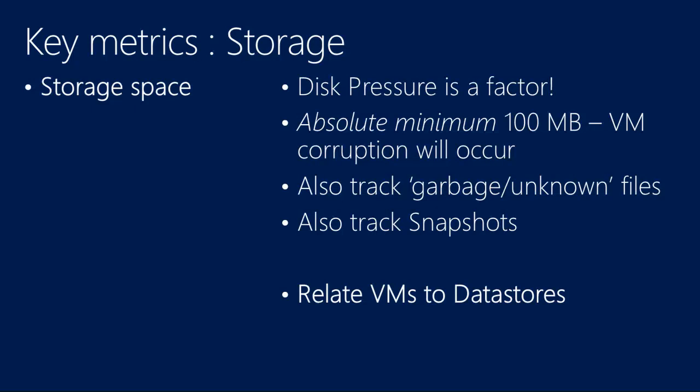The absolute minimum is 100 megabytes free in a VMware data store before your VMs will just become corrupted. I strongly suggest you don't monitor it to 101 megabytes before you raise a ticket on that. Again, it's up to you how much space you want to leave, factor in the disk pressure, but it is a very big problem if you fill up your data store. The VMs will just die, and you better hope you have a backup.